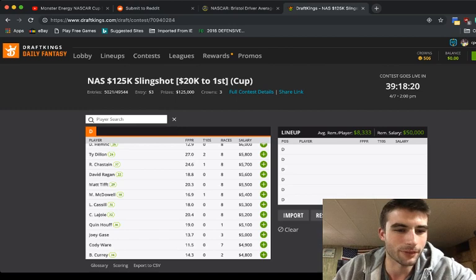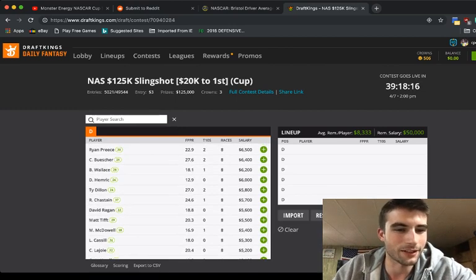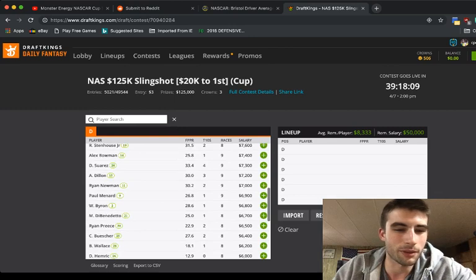You're going to want to stay away from McDowell at 18th. And Reagan starting 22nd, kind of up there. So not too big of a fan of that. DiBenedetto at 21, he's a little up there as well. And I can tell you right now, don't play William Byron starting 2nd. I can't see him leading any laps.